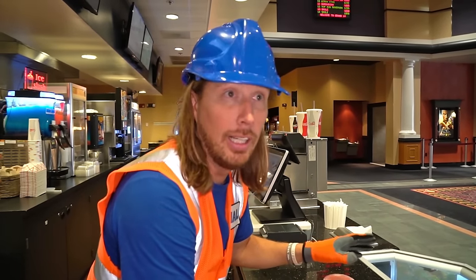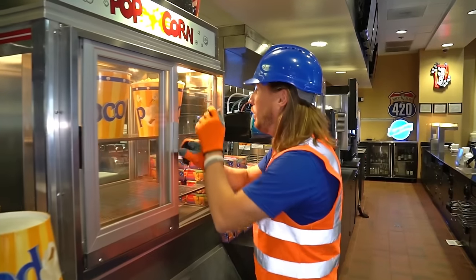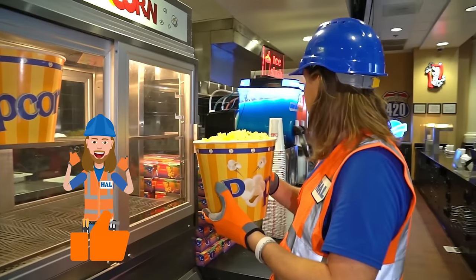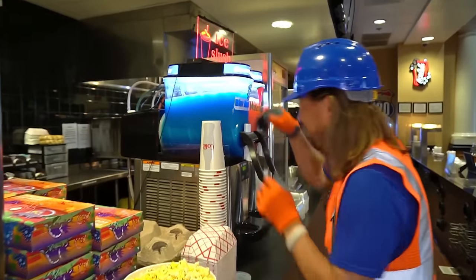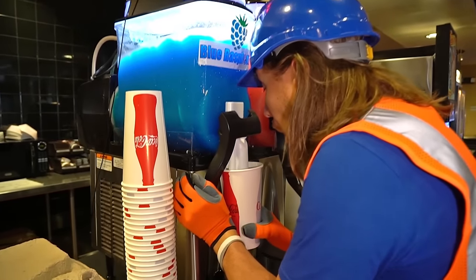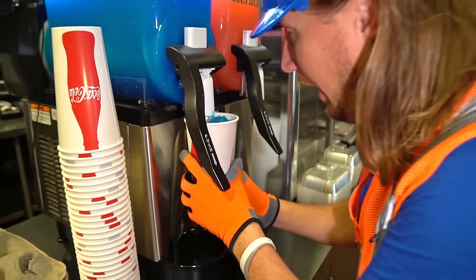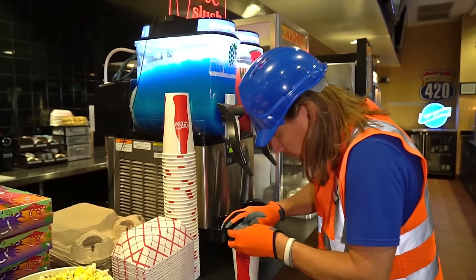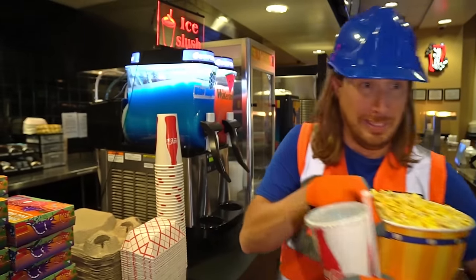My movie's about to start. I might need to get stuff for myself. How about some popcorn? Yep, I love popcorn. And we're gonna go with the big bucket. Oh, yep, we'll take that. How about a slushie? Oh, here we go. Oh, yes. We'll take it. That looks amazing. Smells good, too. All right, got that. Got a straw. Got a popcorn. Let's go.